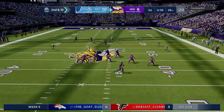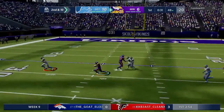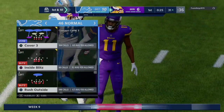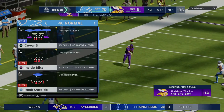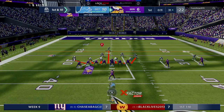Now Jones, off the play fake. Now he's forced out right. Over the middle, complete. It's Parker. And it's going to be another first down as they'll get him to the ground at the Lions' 31-yard line. A gain there of 21 yards. So the ball moves into Lion territory now. Here's 1st and 10. Down at the 31.